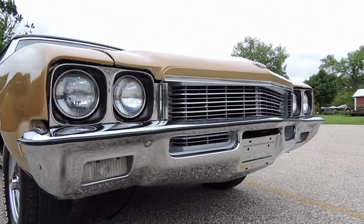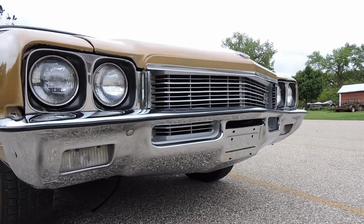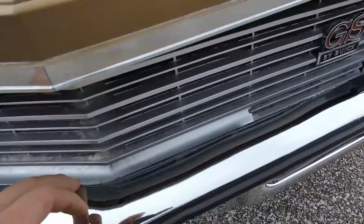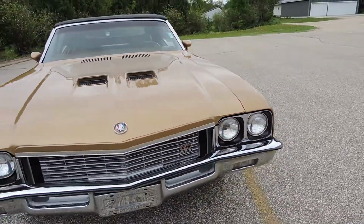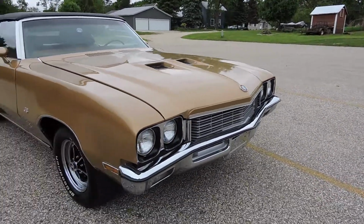As far as the front bumper goes, the front bumper looks great. The chrome looks nice on the front bumper, and it's got the rubber molding all the way around the front. Its factory grille is original, not in bad shape at all, but you can tell it's got a little paint crack down here along the very base of it, and it's been repainted silver years ago. Driver quality, but not as nice as the bumper. The bumper looks really sharp.